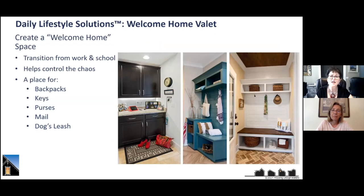Welcome home. Coming home should be a very special event. I know a lot of us during the pandemic were home a lot, but if you think about coming home from work or school, you've just been through traffic, or maybe away on a deployment, coming home should be a special event. And most people come home from their garage into the house. So the welcome home valet is that garage entrance into the house. It is that transition from stress to, I'm at home.